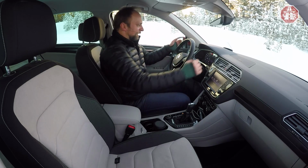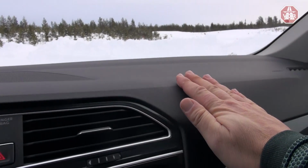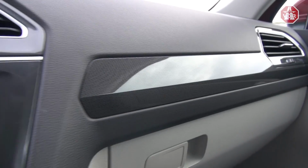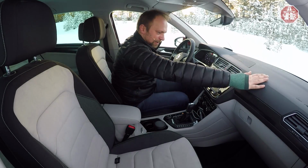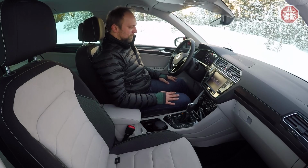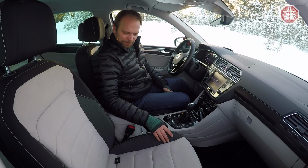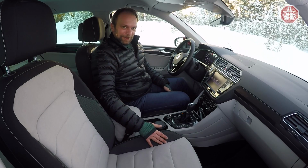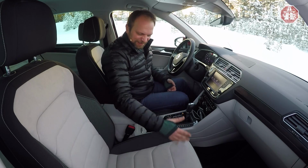Checking the material in here, we got soft touch all over the dashboard. It gets a little bit harder here, but it's still soft touch. We got some applications here in the door panels as well, and a dual-tone interior, sort of black up here and beige down here. So well, that's quite nice. We don't have leather seats. I think Volkswagen doesn't like me anymore. No, our test car is not equipped with leather seats, but cloth seats with some microfiber in the middle, I guess.